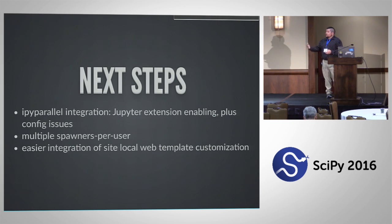And so another thing we'd like to understand better is how do you go and enable an extension for all users as me, the site administrator, rather than having to teach every user to type the Jupyter nbextension enable command. And there's similar minor configuration issues there.